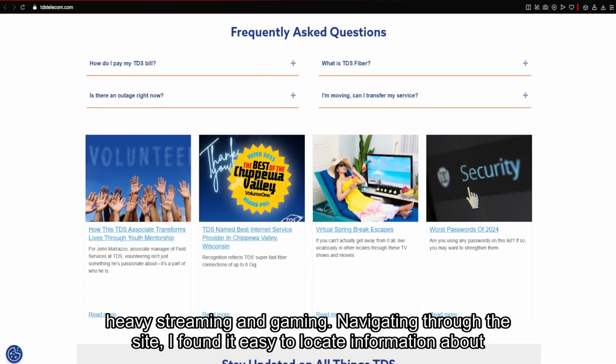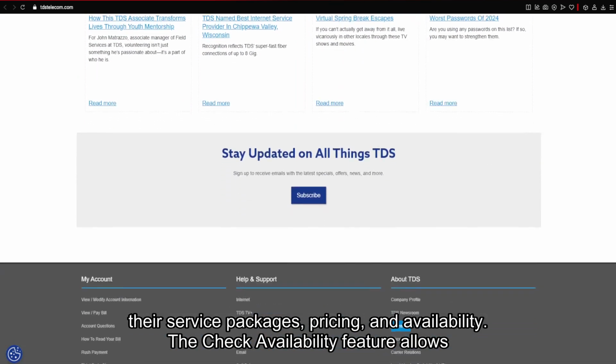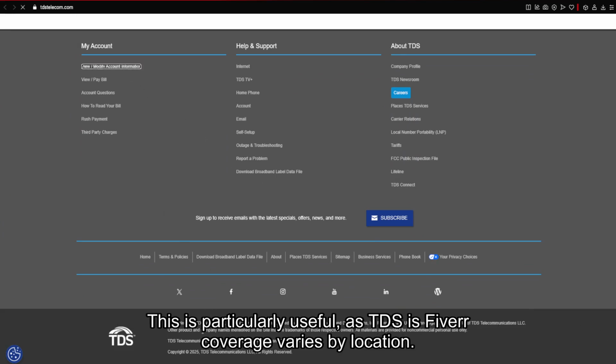Navigating through the site, I found it easy to locate information about their service packages, pricing, and availability. The Check Availability feature allows potential customers to input their address and see which services are accessible in their area. This is particularly useful, as TDS's fiber coverage varies by location.